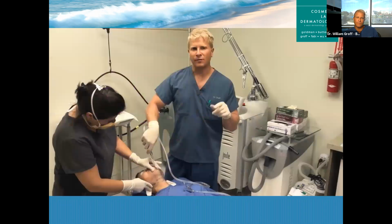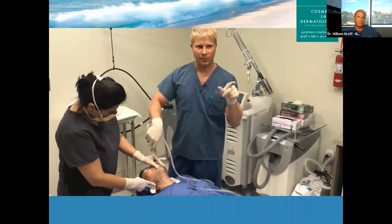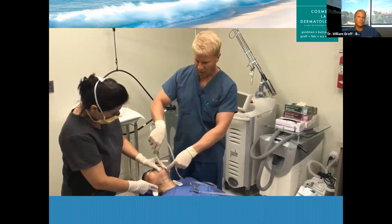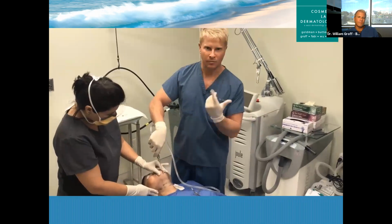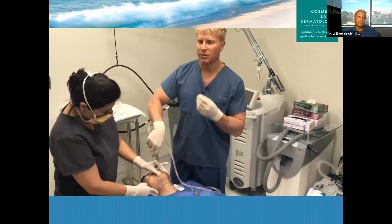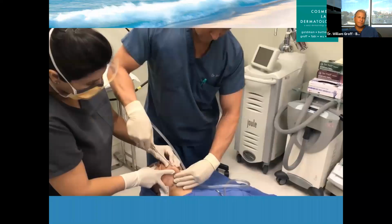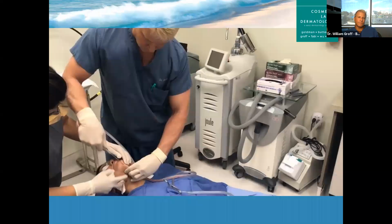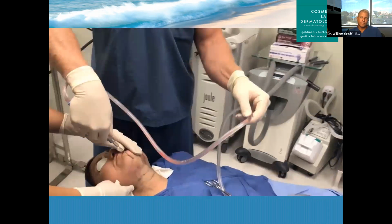Okay, so we just finished doing the ThermiTight portion. Now we like to finish that off after we've used the device to melt the fat and cause some tissue contraction. We're going to remove that melted fat with this cannula here. This is the final part of the procedure for us, and she'll do great. Here we go. You can see in the tube there, you can see some of the fat that's coming out.